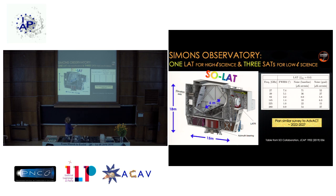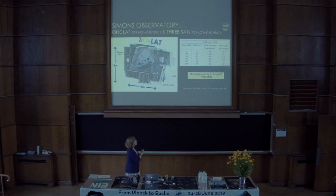And this is giving some estimates for the noise in the maps after 5 years, where you plan to survey a really large region of the sky similar to what was in Advanced ACT. In a 5-year period that'll be roughly in the region 2022 to 2027. On the books, it starts a little earlier than that. So it's a novel telescope in that it has two large mirrors, both of which are about 6 meters in size, but the primary is the one that's 6 meters. This is the cross-Dragone configuration that allows for a really, really huge focal plane that you can pack with lots and lots of detectors.